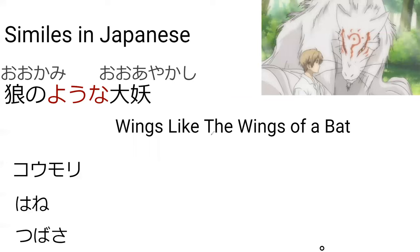Okay. And it's been a little bit, but yō na is used to describe similar things. For example, "okami no yō na ayakashi" means this is a yokai, a monster basically, that looks like a wolf. But it's not actually a wolf because wolves are their own thing, right? They're not monsters. Wolves are wolves, they're animals. So yō na can be used when we're talking about something that is not totally true. So how would you say wings, like the wings of a bat? You can just use a different one, but it doesn't matter which.